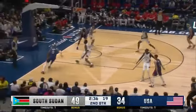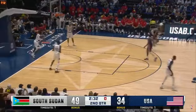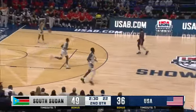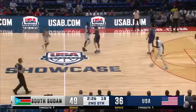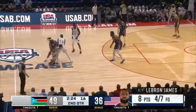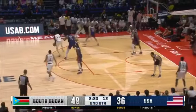Well, they are playing confidently. That's an angry drive by Shea. A message, maybe. 8 points for LeBron, who cannot be pleased with this United States first half. South Sudan now closing out this half. I think it is important to them.